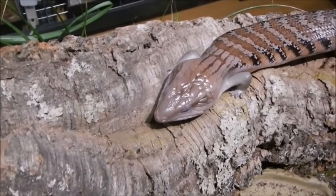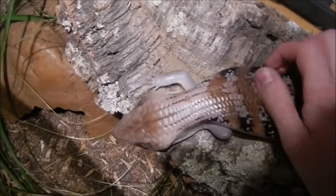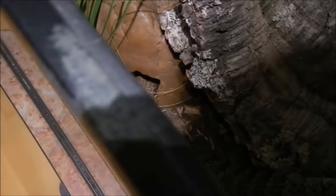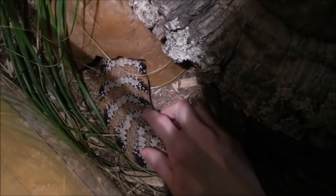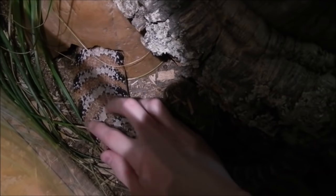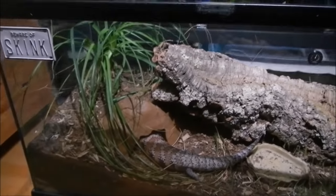I think we just passed the 3-year mark, and I think he's also just past 3 years old now. He's gonna go hide, but he was bred by a breeder in Florida named Bonita Gallas. He's a normal northern blue-tongue skink, and I finally actually converted him to a bioactive setup.